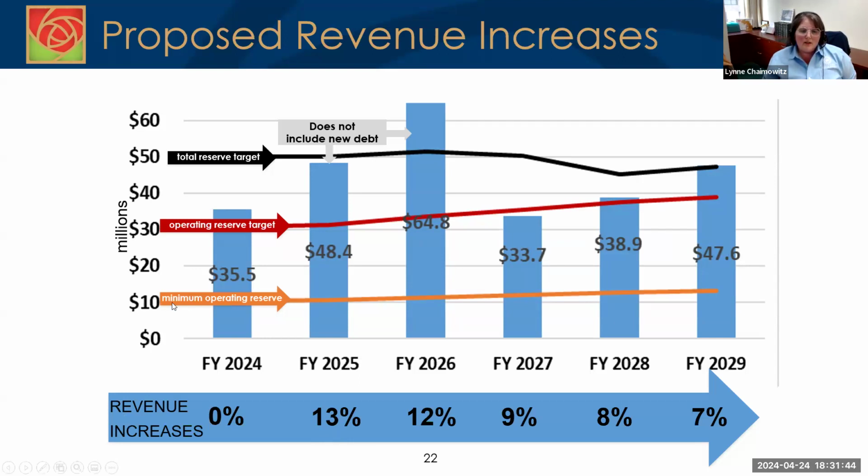What you see here is the minimum operating reserve. This is something that is set by council, and this is the minimum amount that we need to have in fund balance by ordinance in order to meet the needs of the system in case of an emergency. And it's a very low number. It's 60 days of operating expenses. So that would be nothing else, just operating expenses.